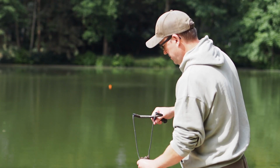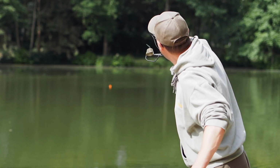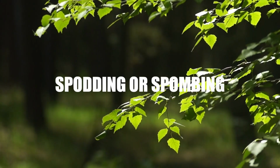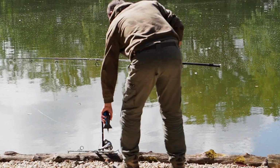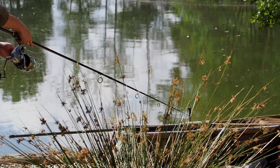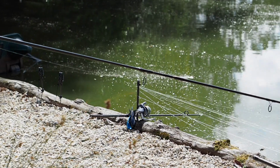Using a marker float in combination with a catapult not only helps you maintain accuracy, but it can also give you an indication as to whether the cats have started to find your bait yet. If you actually see the marker float start to twitch and move, it's a very positive sign, and it could be that while baiting up, the cats have already found you. My preference would be to always target catfish at as short a range as possible. But if that's not possible, then we'd have to turn to spodding or spomming.